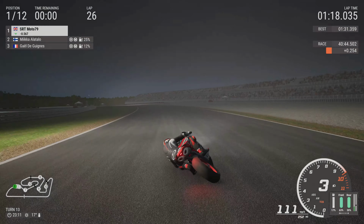He put the forks out of his Ducati Superbike into his MotoGP bike and took the piss and beat everybody. But we digress. Attempt number one, time's up, lap 26, full 40 minutes are done, 0.254 of a second penalty. All I got to do is get out of the last corner and the AI just give me a little tickle, and lo and behold, we finished second.